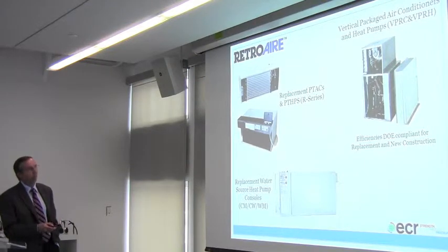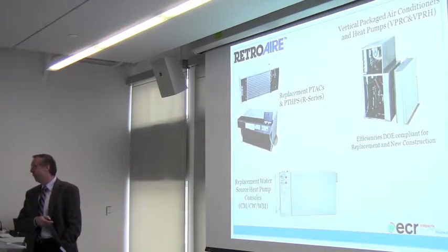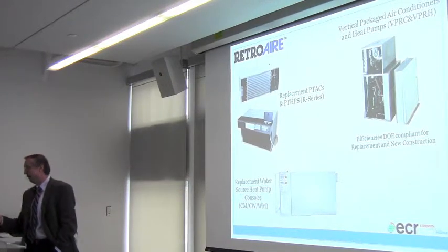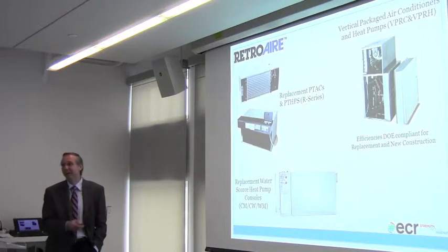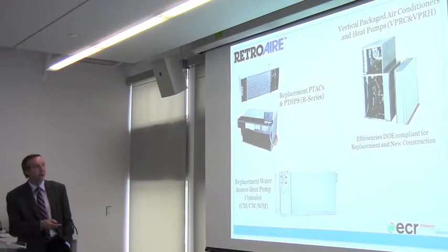Some of the things that we are dealing with now are the DOE compliances for new construction, even though a lot of these are in retrofit applications, and you tell the DOE nobody's making this anymore, they still have that efficiency points. And okay, that's fine, we'll get there.